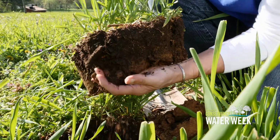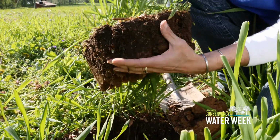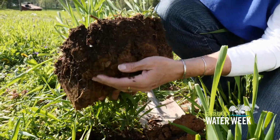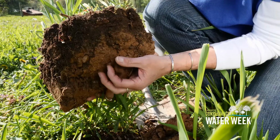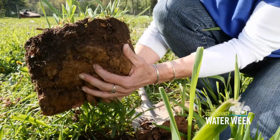When you're evaluating soil, you want to look at the color of the soil. So you can see this deep, rich, dark brown, kind of crumbly structure. Look at how that soil's just fallen apart. You can judge how deep those roots go into the soil.